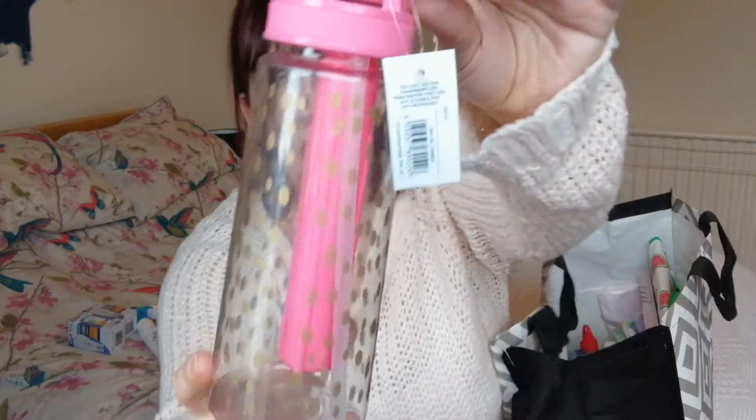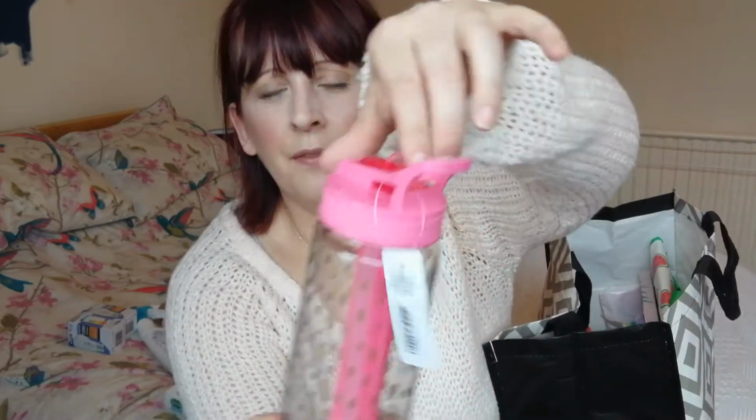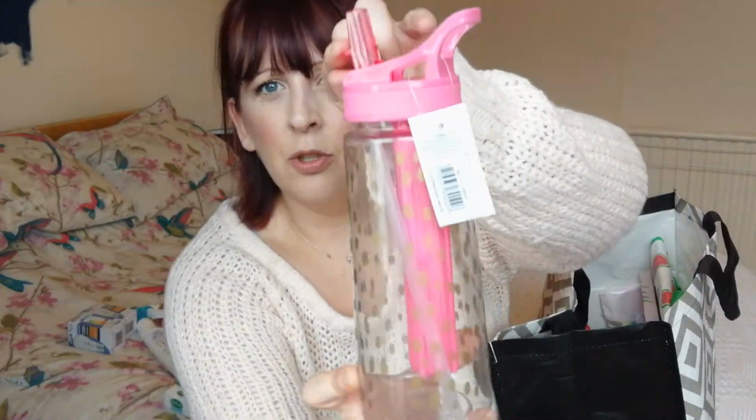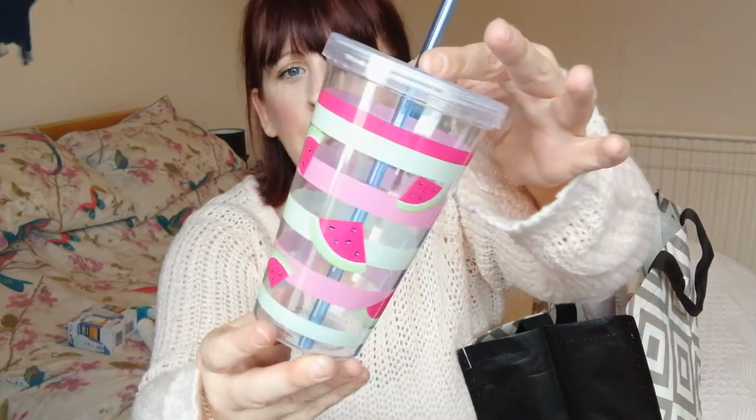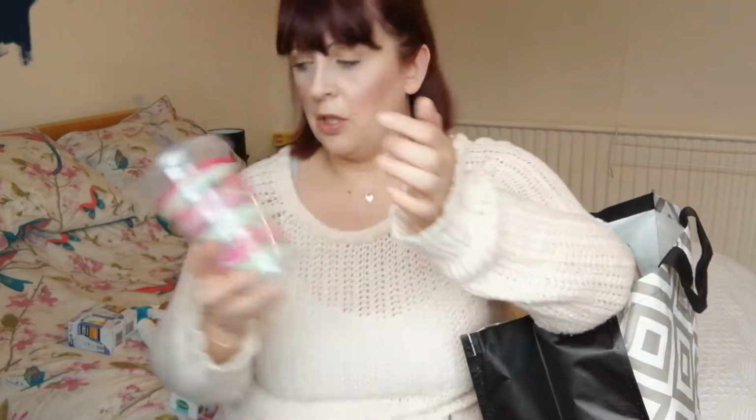I got myself one of these water bottles that has got the little flip-up spout. I'm sure Alfie will try and borrow it as well. We also got a cute watermelon beaker with a blue straw. There was other colour straws, you could have probably changed them out, which I'm guessing is what somebody's done with this, but Alfie liked the blue straw, so we kept it.